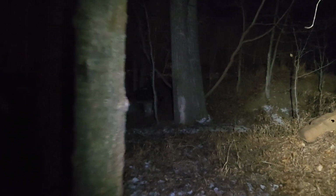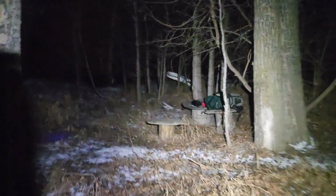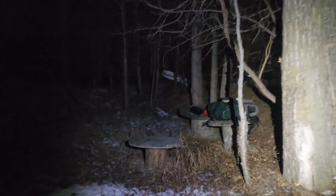Hey, so there is the building. So yeah, here's this big hill. Okay, it's all dark. Going to get behind the hill here a little bit. Now there's my bag. We got a couple tables for stools. And here's this mountain. That should block us, right?